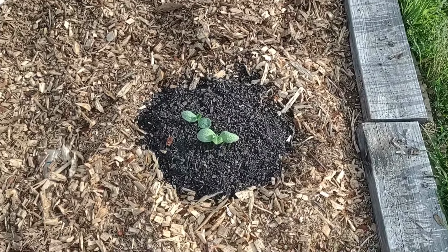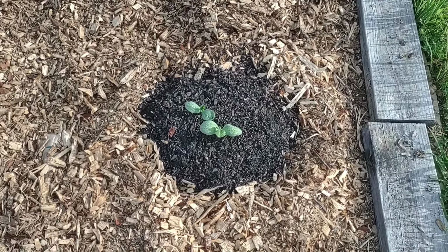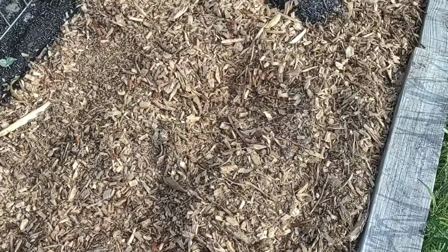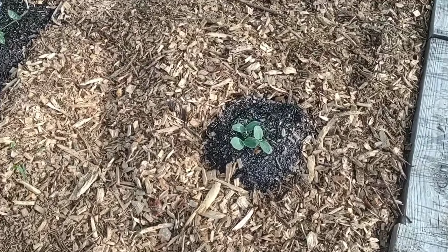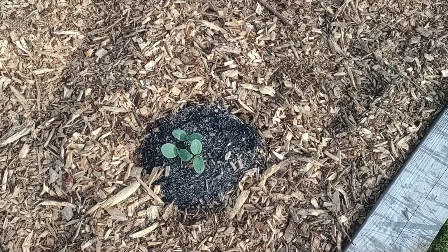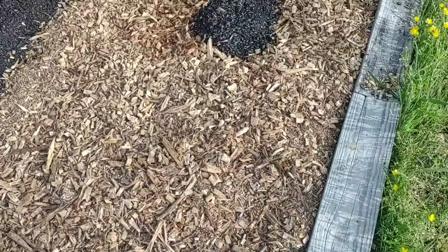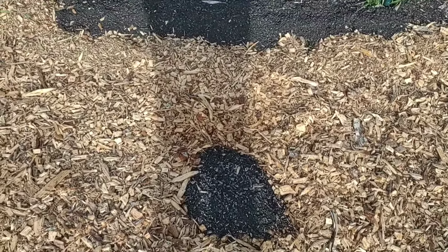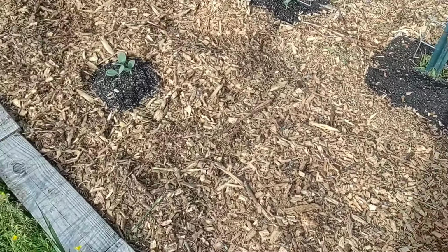So these are some pumpkins I have planted. This is a Dutch Fork pie pumpkin, and the goal was to plant some every week or so, just so I could have some throughout the summer and winter for the animals and for us. So I'm going to try that Dutch Fork pie pumpkin. It's supposed to do really good in the Carolinas. That's where it's from. So I'm hoping it'll do good here in Alabama too.